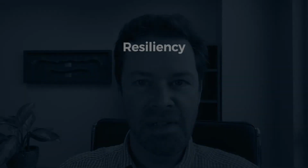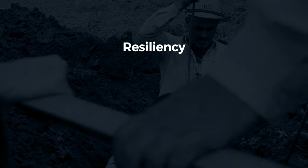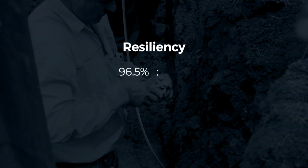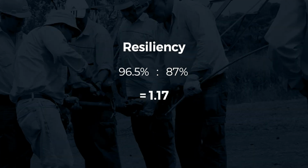So resiliency is the ratio of Copperweld's reliability as compared to the standard baseline condition for copper. That ratio is 96.5% to 87%, which is 1.17.